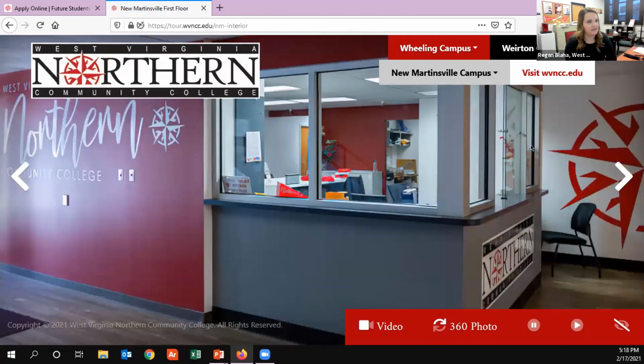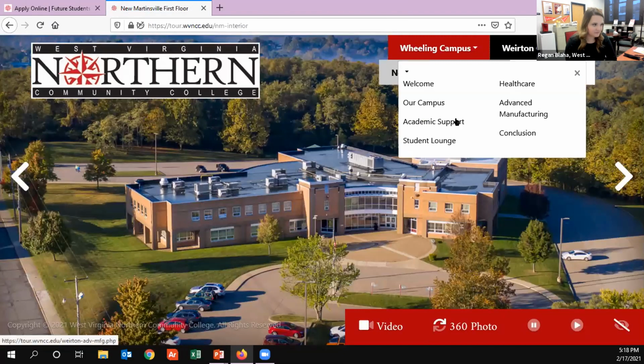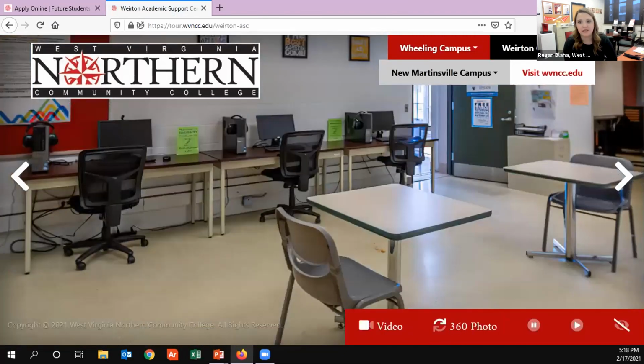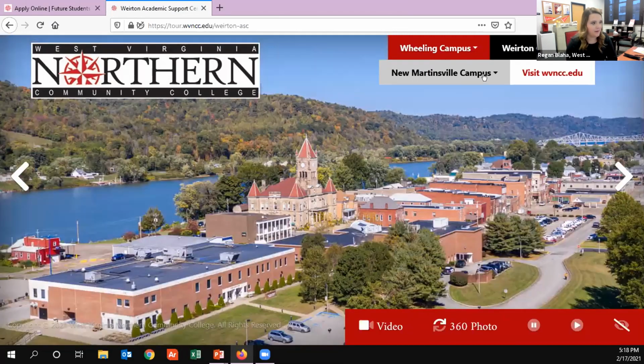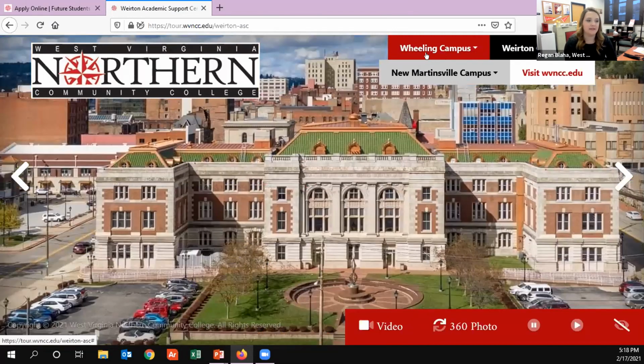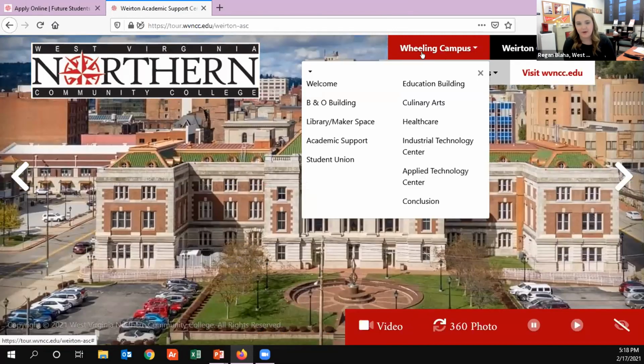So each of our campuses, this is our New Martinsville campus. And then this is our Weirton campus. Each campus is unique to itself. So that is the best part about Northern, is each campus is unique, but they're the same still. So they still have that hometown feel where you're still going to get the same academic learning and you're going to make the same friends as you would anywhere else.